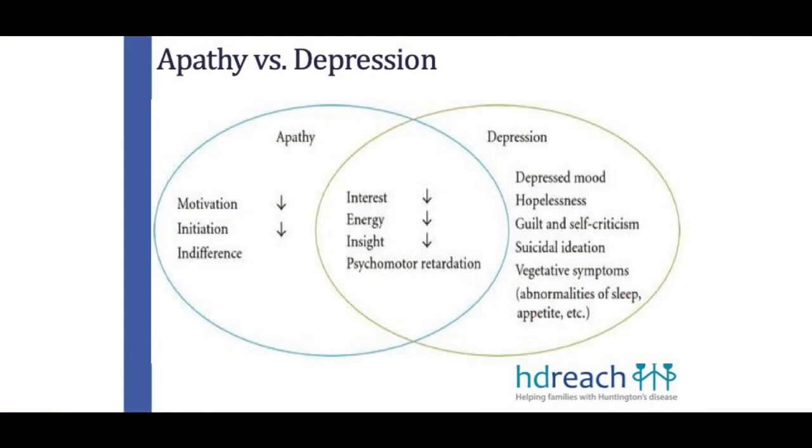Depression in this diagram can clearly be seen to include a lot of different symptoms, typically and most commonly sadness or a depressed mood, a sense of hopelessness, guilt and self-criticism, suicidal thoughts or behaviors. Vegetative symptoms, those symptoms which can be difficulty with appetite, with sleep, and so forth. Those are characteristic of depression. But depression shares symptoms with apathy as well.